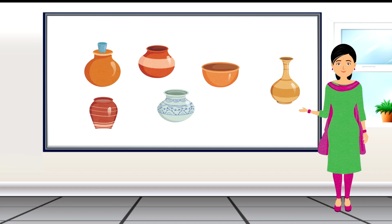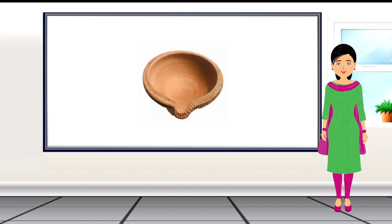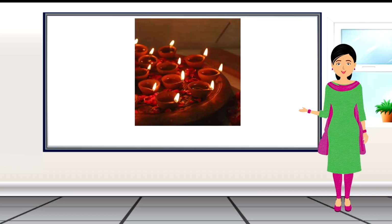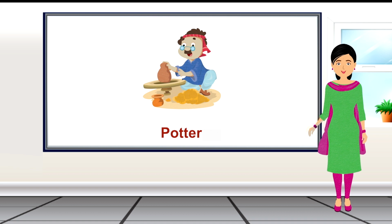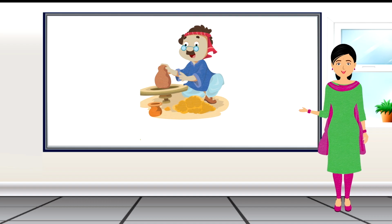You have probably seen earthen pots in your homes. These earthen pots are called ghadas or matkas, which are used to store drinking water, especially in the summer. You might also recognize the small diyas we use during Diwali. These are all made by potters. A potter is someone who makes pots, bowls, and other useful things out of clay. He uses his hands and a spinning wheel to shape the clay.